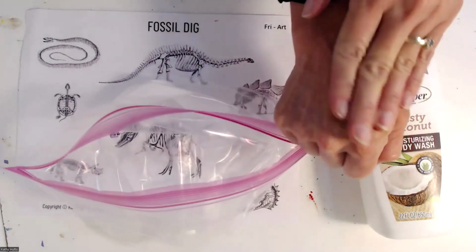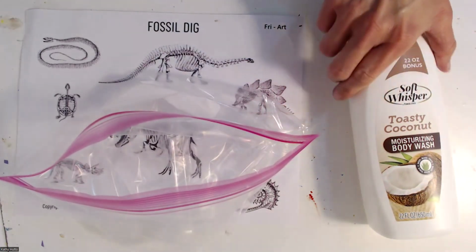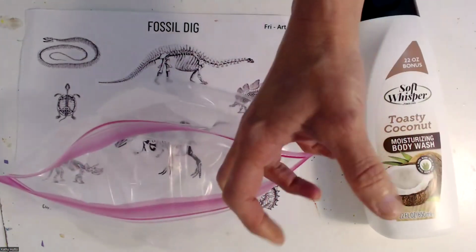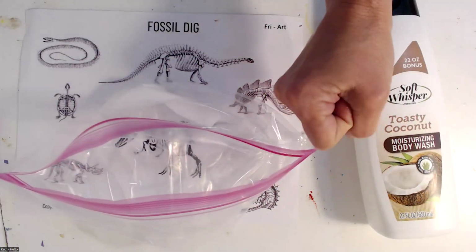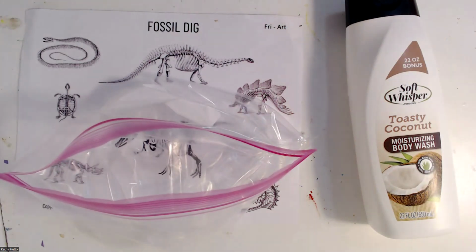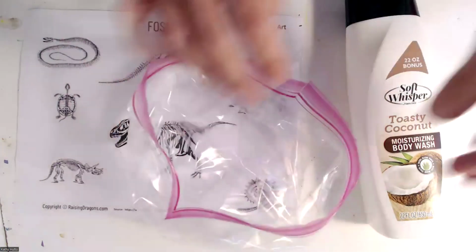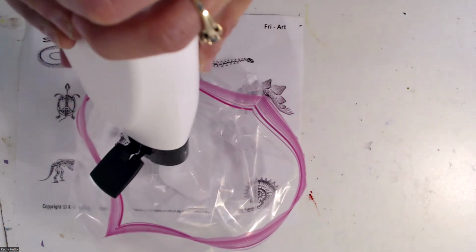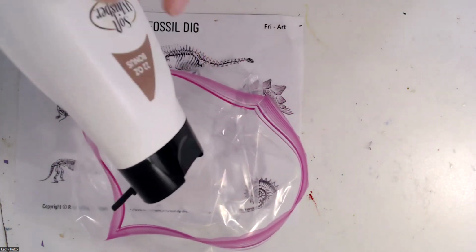Hand lotion works just fine. You could use some hand soap or hand sanitizer. Anything that's squishy and ooey gooey, even yogurt could work. All right, so what we're going to do is make about three big squirts into our baggie.